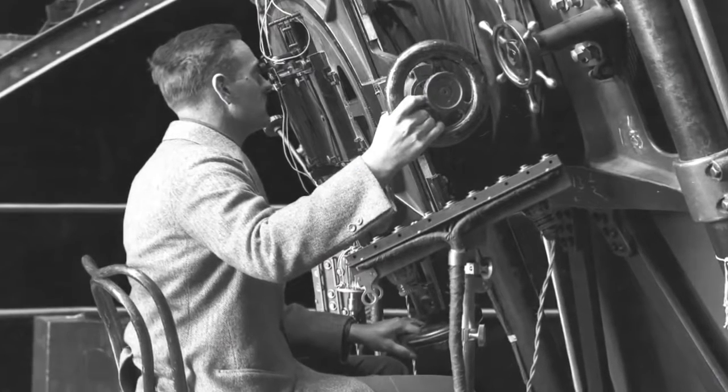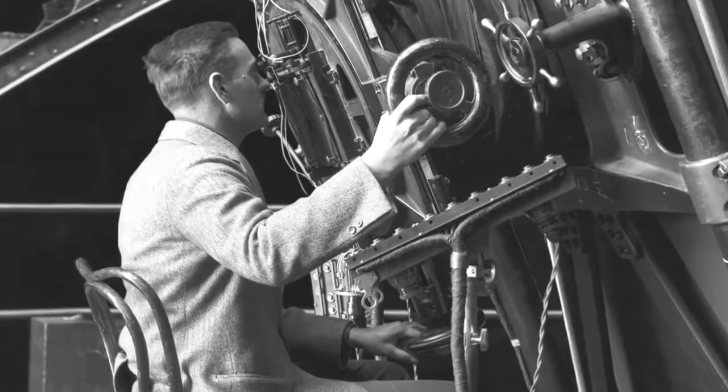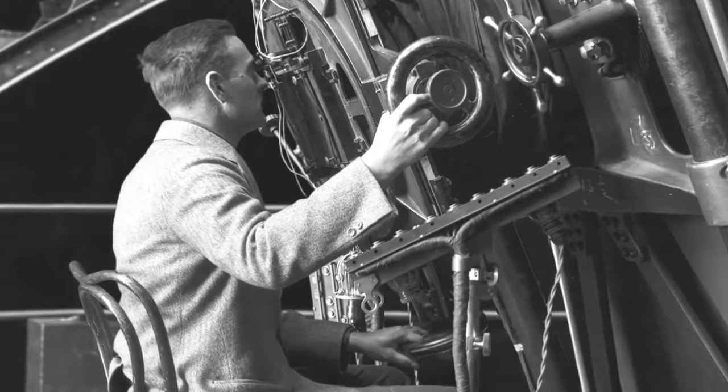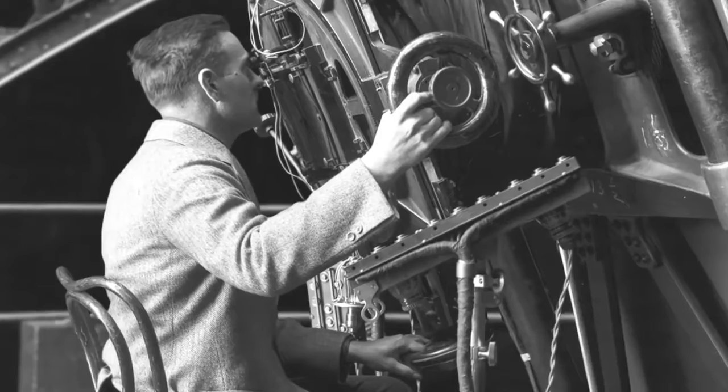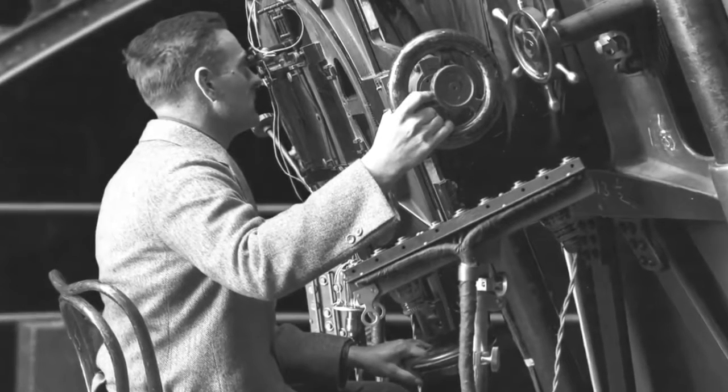Back in the early 20th century, the young astronomer Edwin Hubble joined a larger quest to understand the scales of time and distance that define our universe.